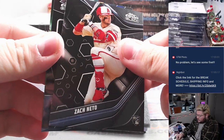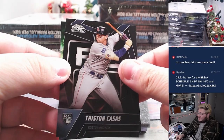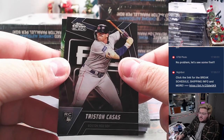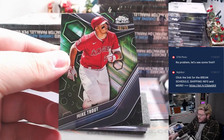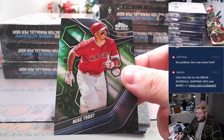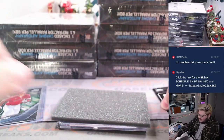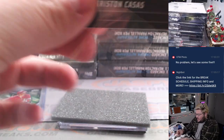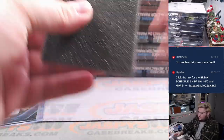Zach Neto on the rookie. Got an RC. Nice. A little variation. Triston Casas for the Boston Red Sox and Jeremy, the top team in our team random. And for the Angels. Nice. Mike Trout, 60 out of 99. Angels picked straight up by Gary. You know, Gary. And that Triston Casas, a nice hit for Jeremy and the Red Sox. Usually one of these per case.